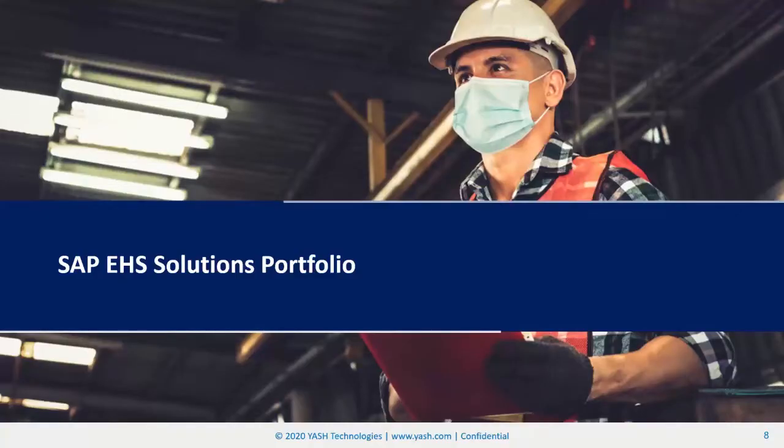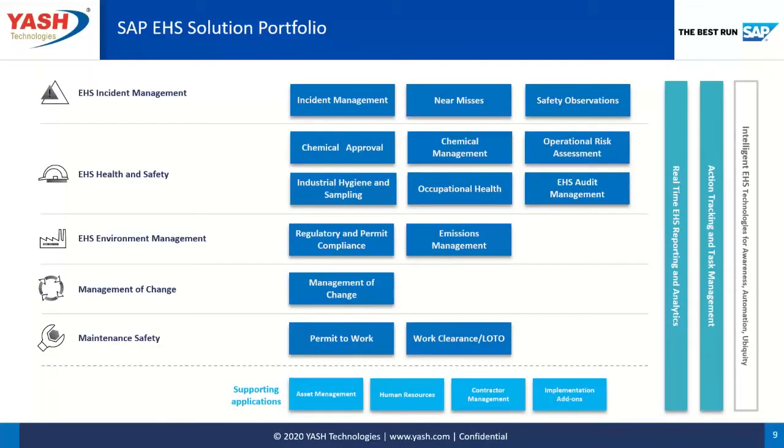All right, we're going to just touch on the portfolio a little bit overall, just specifically to set the stage for Yogesh's overview of the YASH solution. So here, this is the overall portfolio for EHS at the moment at SAP. Left-hand side, you see 5 products that can be sold and implemented all a la carte. There's no commercial dependencies between them. There's no technical dependencies between them.